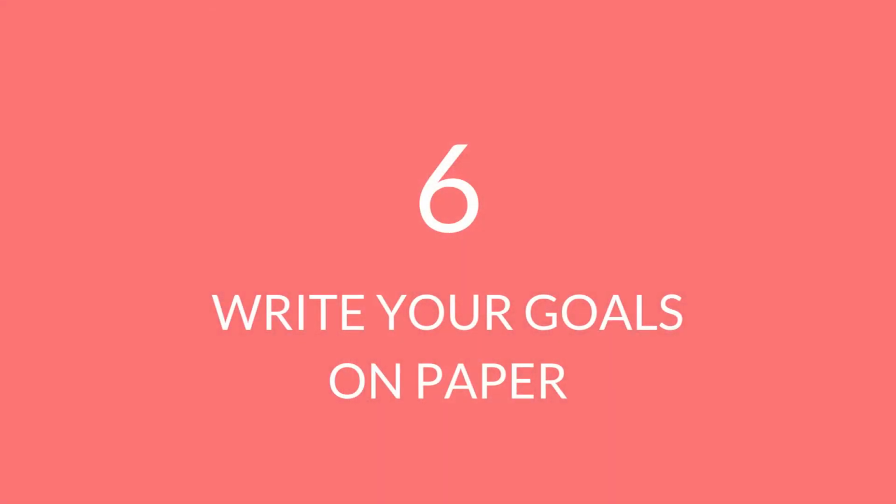So strategy number 6 is to write your goals down on paper, right? The new season is the perfect time to set some new goals. So think about what it is you want to achieve and make sure you write them down. Writing your goals on paper will remind you and motivate you more towards taking the actions that you need to take to accomplish them. So strategy number 7 is to make time for yourself.